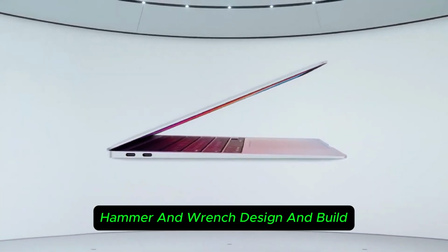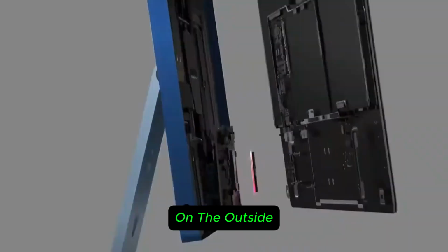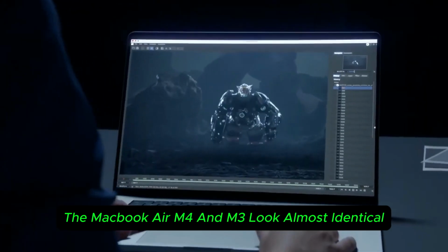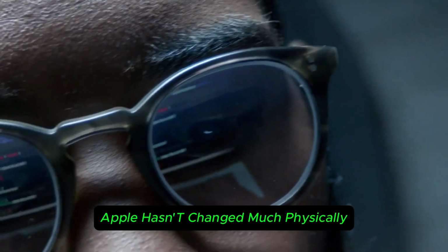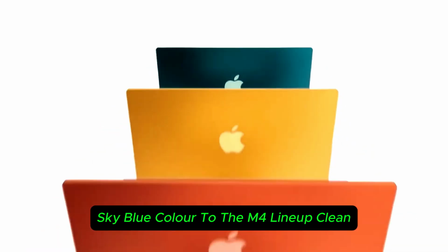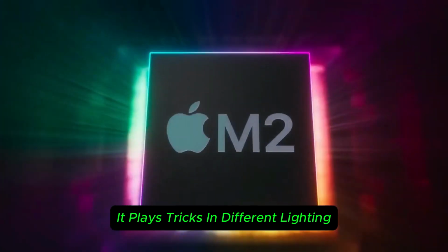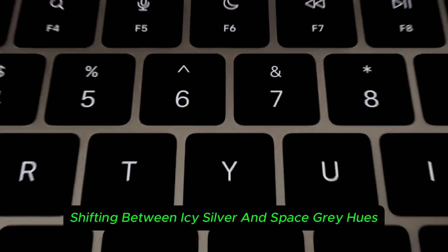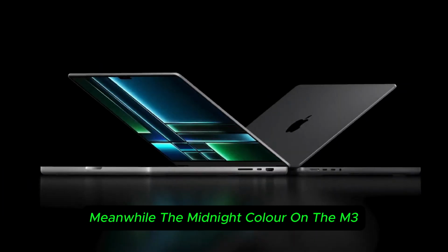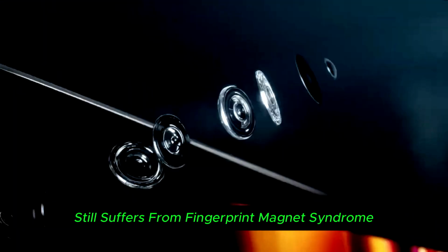Design and build. Same body, fresh identity. On the outside, the MacBook Air M4 and M3 look almost identical. Apple hasn't changed much physically, but they've added a refreshing sky blue color to the M4 lineup. Clean, subtle, and very premium. It plays tricks in different lighting, shifting between icy silver and space gray hues. Meanwhile, the midnight color on the M3, while gorgeous, still suffers from fingerprint magnet syndrome.